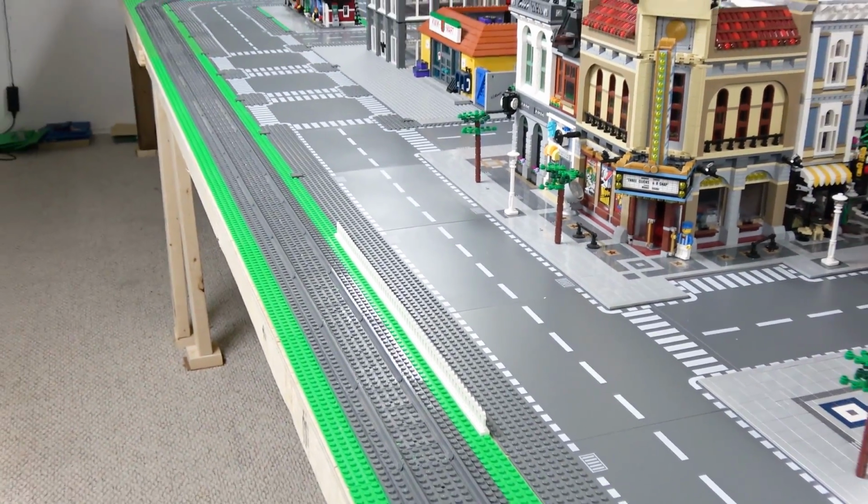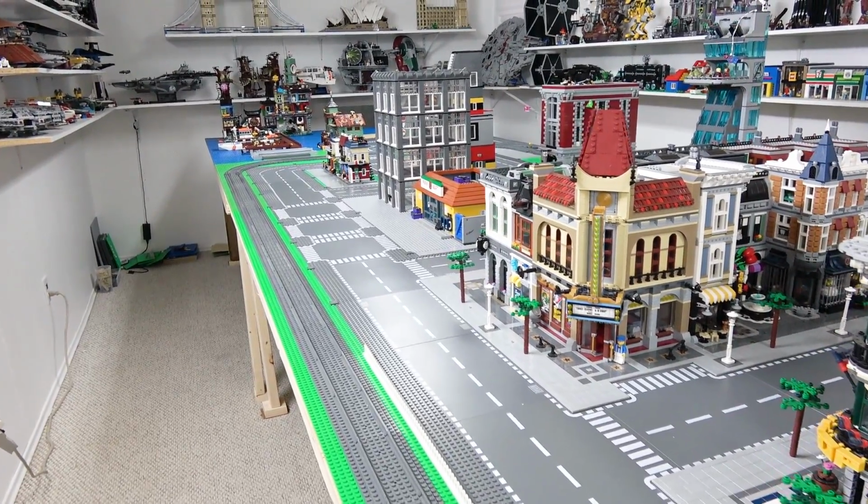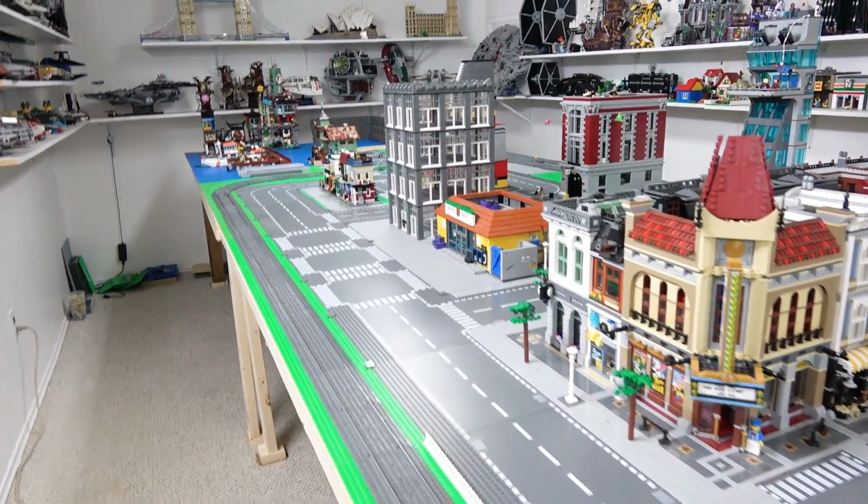And I don't know if I should do it. I still haven't decided. Black, light gray, or brown are my options, and I think I'm going to go with black.